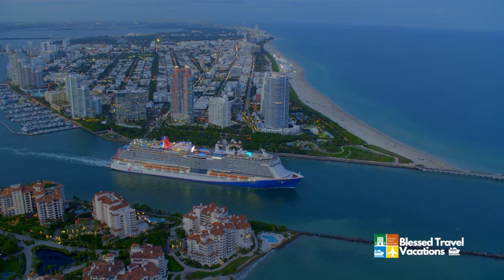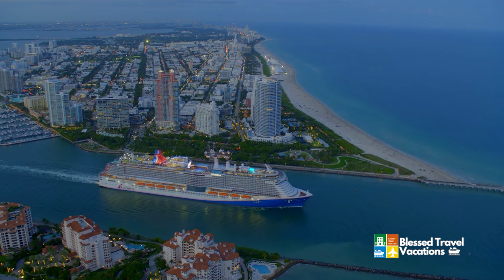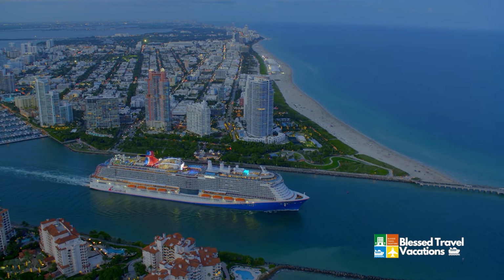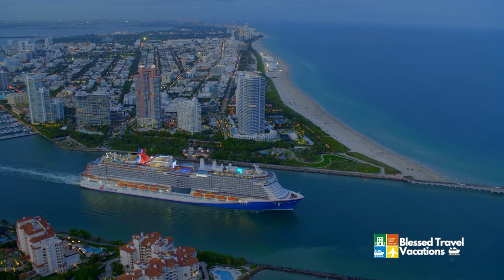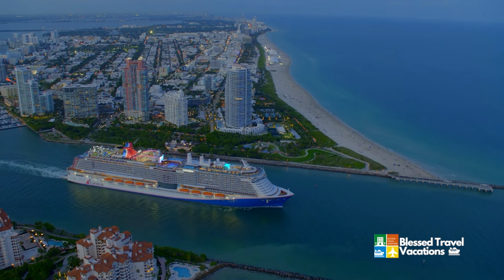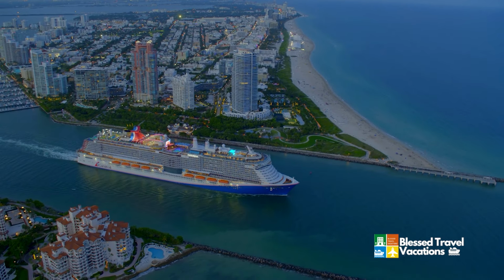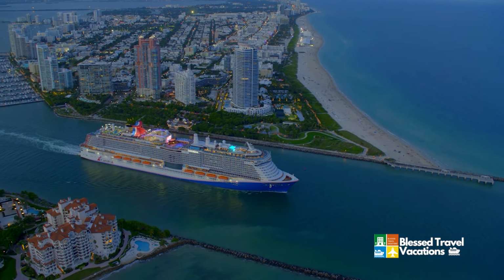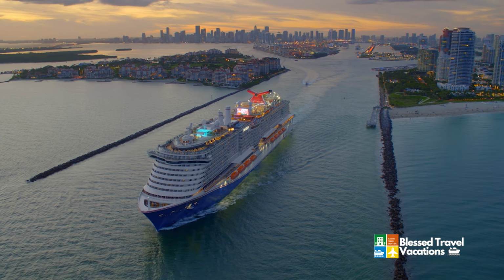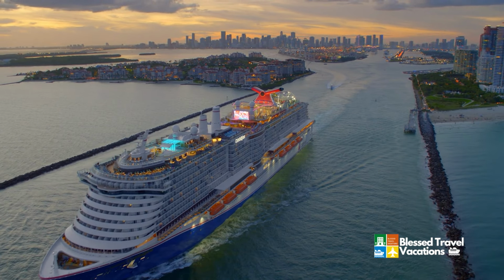All right, everybody, this is Tony with BlessedTravelVacations.com, and today I am on the Carnival Celebration. Carnival Celebration is one of three ships that are part of their Excel class. Great ships that's part of the Mardi Gras, Celebration, and now the brand new Jubilee are all part of that same family, and they have very similar features and functionality. So if you like it on one, you'll like it probably on the other two. They're going to have a very similar experience.